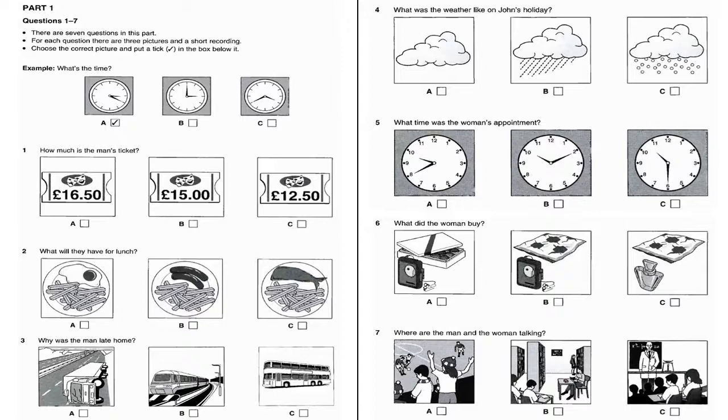The first picture is correct. So there is a tick in box A. Look at the 3 pictures for question 1 now. Now we are ready to start. Listen carefully. You will hear each recording twice.